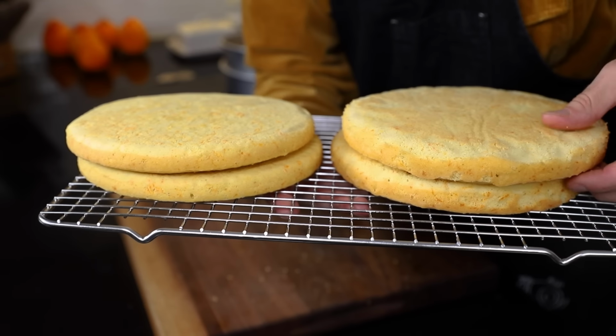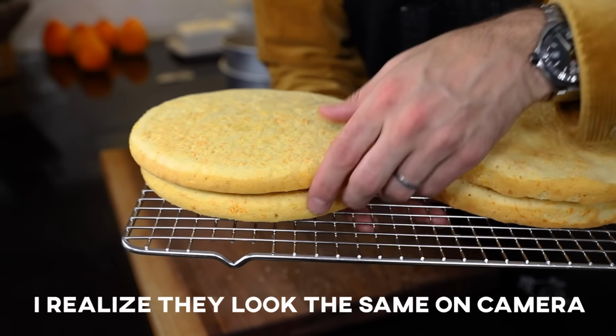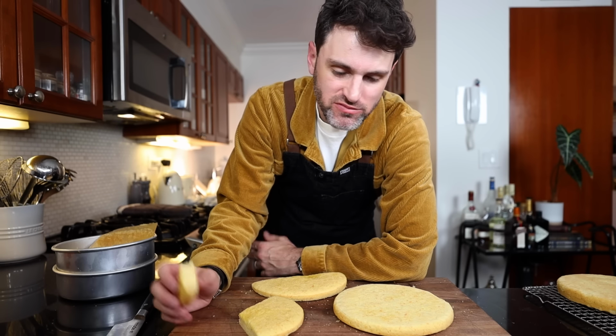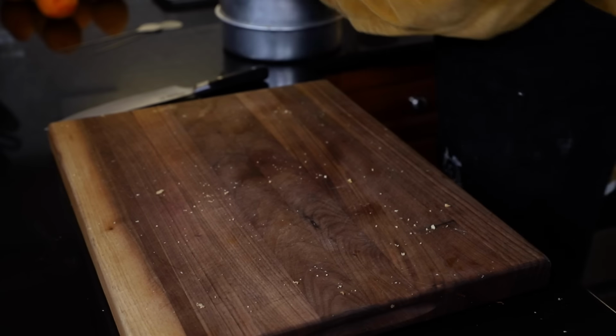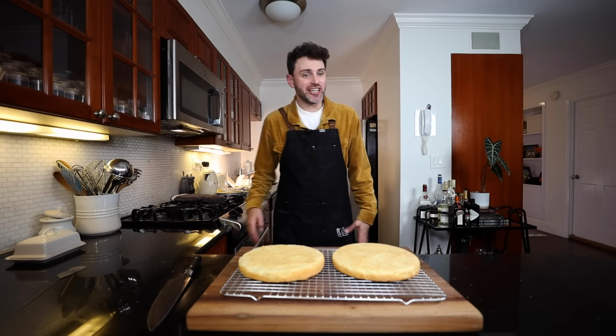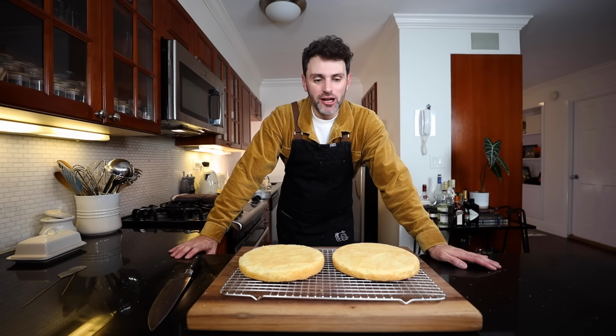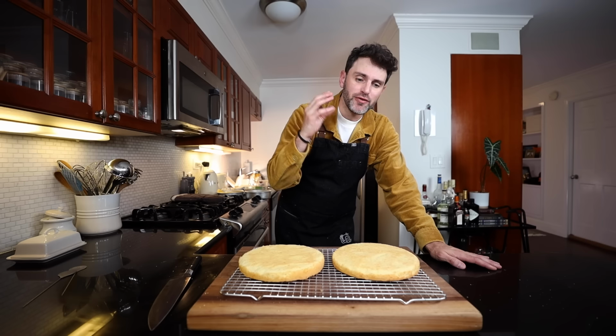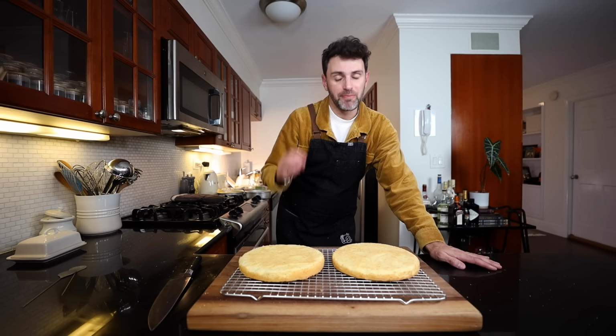This is just a much lighter and fluffier looking cake. Very dense and crap. It's not very good at all. I learned a lot, actually, more than I thought I would, about how to make cake batter. It just looks so much better. I'm not gonna say it's perfect, but I am happier.